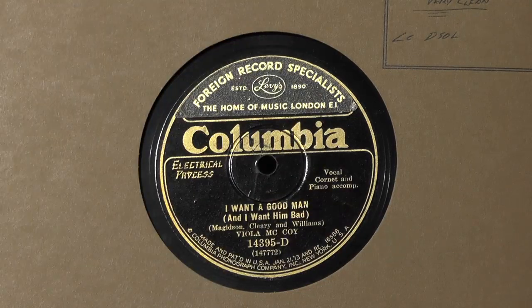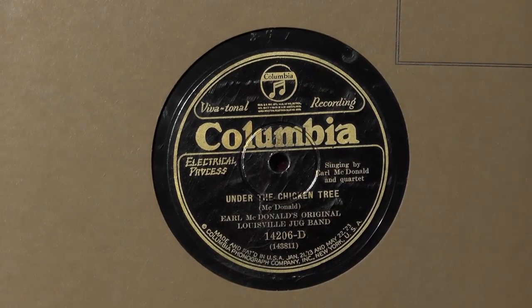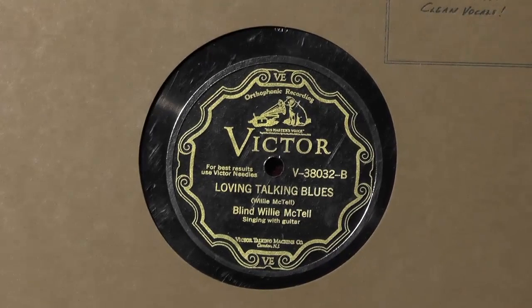Look at this very nice dealer tag. Foreign Record Specialist, the home of music in London. So here is a Blues Columbia that was sold in London. How about that? 5725, $200 minimum bid by Earl McDonald's Original Louisville Jug Band, V++. You know, some of these minimum bids seem kind of low, don't they, Jack? Just giving them away, man. Look at this one. Somebody's gonna get some deals.